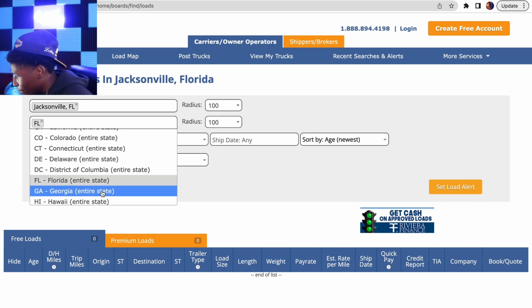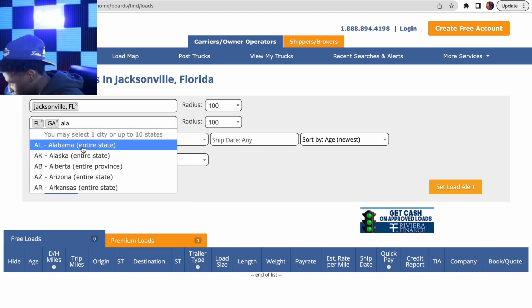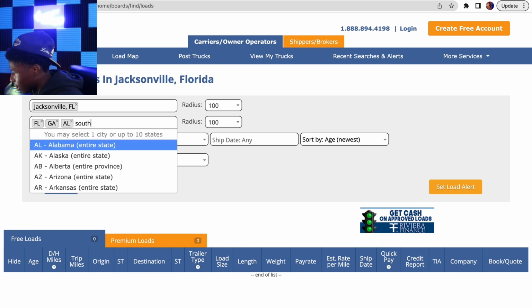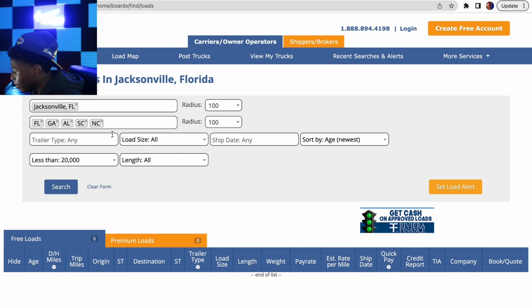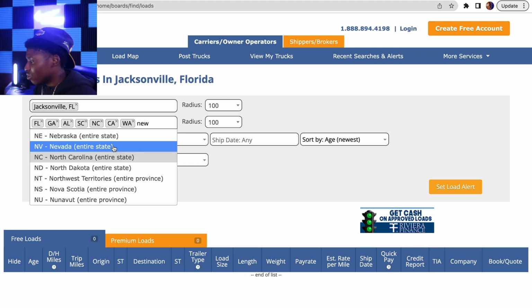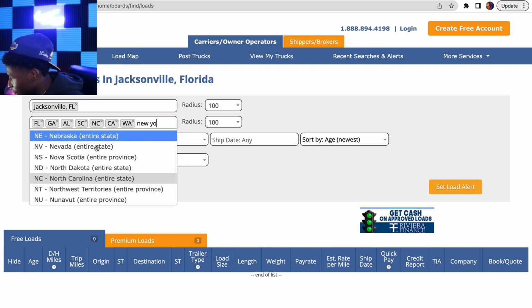So here we go. For local, we got Georgia. Let's go ahead and put Alabama, because that is also regional. We're gonna put South Carolina, and as you can see, we can put up to 10 states. So we're gonna put South Carolina, North Carolina, and then we're gonna put California, and then Washington, because those are some good states to be in. Also, let's just go ahead and put New York, because I know New York does pay a good rate per mile, guys.